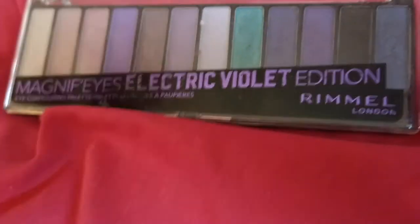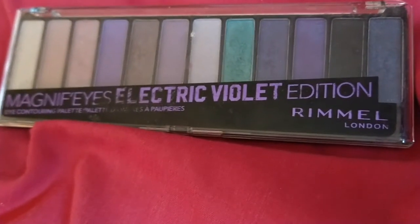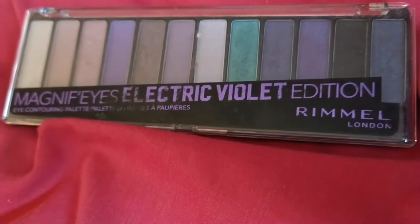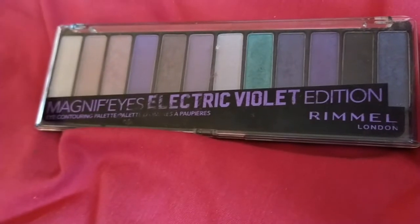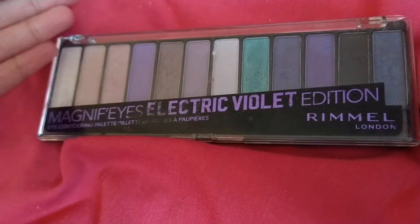This one was a hard choice. It's between the two, and I thought, you know what, I'm going to go for this one. So this is New Year's, and I picked the Rimmel London Magnifique Eyes Electric Violet edition palette. The reason why I picked this, I don't know, I associate purple with New Year's, and I don't know why. I was torn between this one and another palette, and I thought, I'm more likely to reach for this one. So that's why I picked this one, just because I associate purples with New Year's.